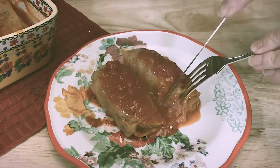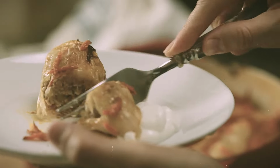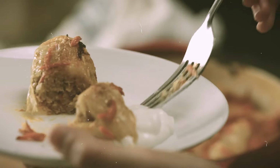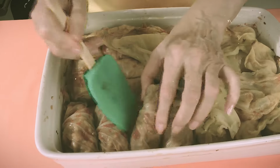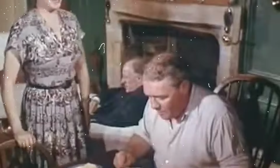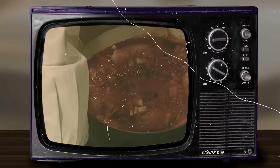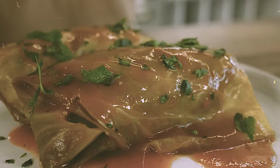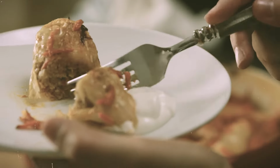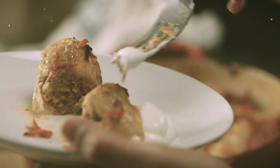They were a centerpiece. Served on a plate with mashed potatoes or a slice of buttered bread, they symbolized care, frugality, and the kind of meals that brought the family together. Leftovers often tasted even better the next day. The flavors deepened and melded in a way that felt almost luxurious considering how inexpensive the dish really was. Even today, these rolls hold nostalgic charm.